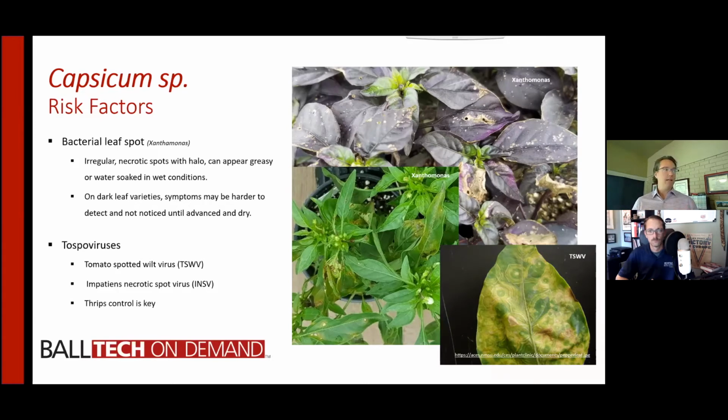So there can be a little bit of differences between the varieties depending on what your leaf color looks like. But basically, we're generally looking for kind of a greasy or a water-soaked appearance, a spot for the most part, okay? So that's the number one thing we want to talk about.